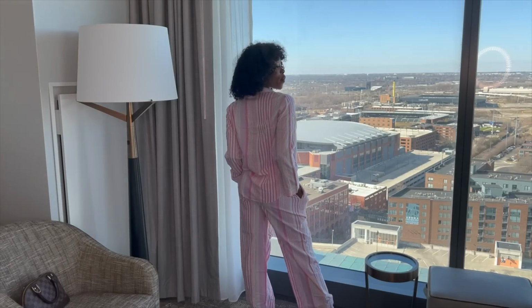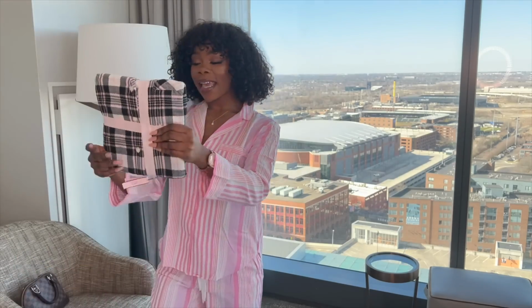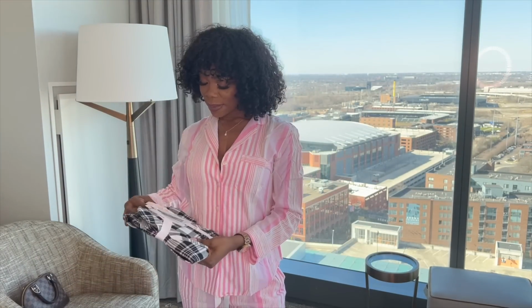Just me being comfortable watching over the city. All right, so moving on to set number two. So this is the second one here. It's kind of like this one, but more black than pink. As I said, small petite. I'm small and I'm petite, so that's my size.